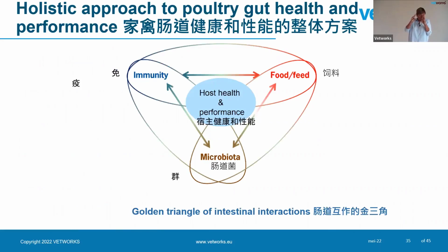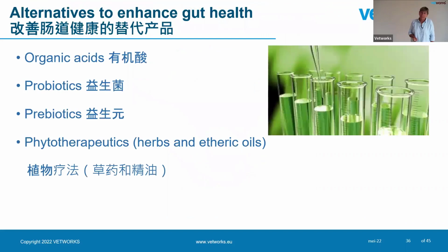Then I insist on this holistic approach to intestinal health, because it is not only the feed that we put, it is important for immune response and for performance, that all this is in right balance. And if you have heat stress, you might have to do extra things to keep. More and more we learn that general health and intestinal health, in that, to keep that in balance, the microbiota have a very important role. So it's very good to realize that, and also to use this magic triangle when you deal with heat stress.